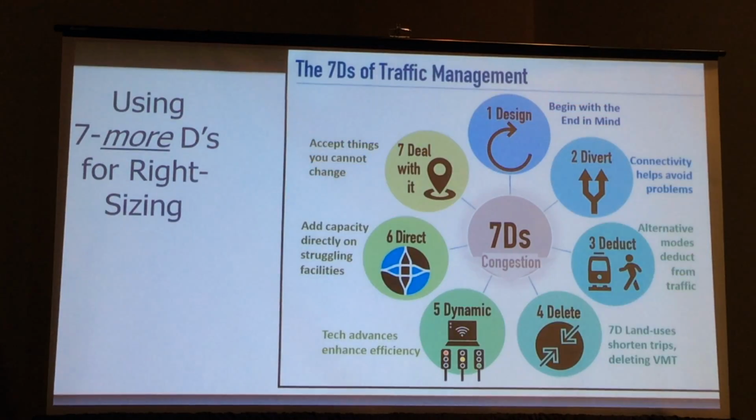Demand management. And then there are even 7 more Ds that are focused more on dealing with congestion and how you can utilize this for right-sizing within the vehicle realm. And this is a fun one. So design is just beginning with the end in mind in the first place. Like, what would it be? Then we've got, I don't like that term.